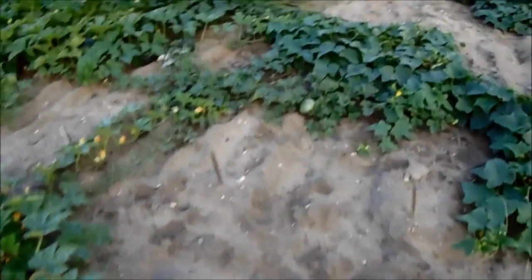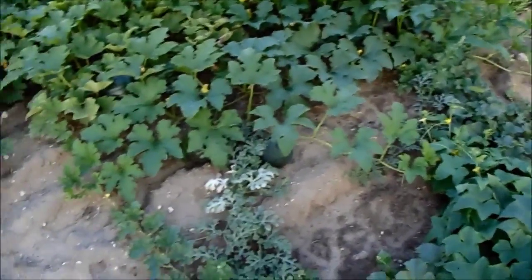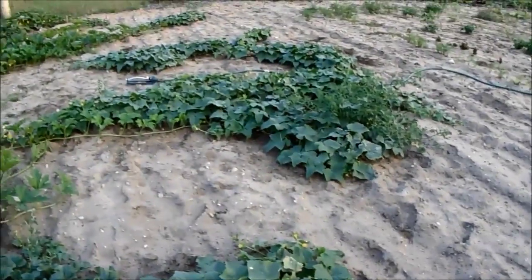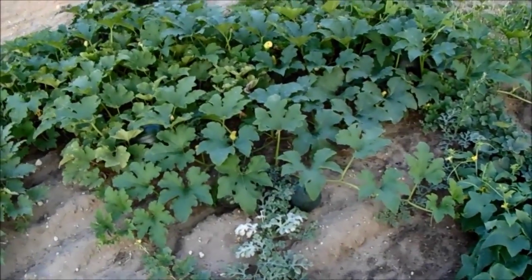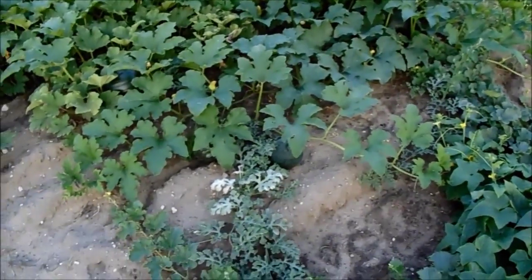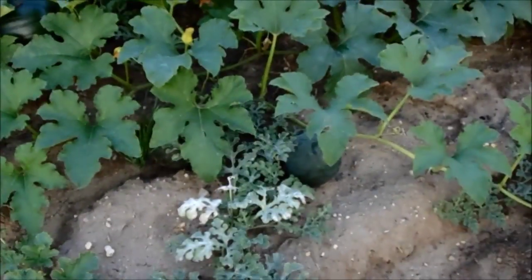I've been making those refrigerated dill pickles. You put a mixture together and then set them in the sun for 3 days, and it's like sun tea, but they're dill pickles. So I'll have to show you folks those. Got a couple of melons going here. They're growing pretty good. Looks like they might be about ready. I might slice one of those open here shortly.